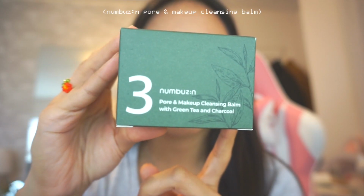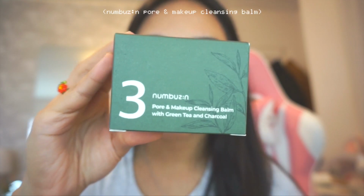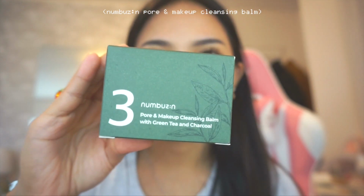Literally walked for I think 2 hours. Hi guys, so I just got back home and I want to show you guys the product I will be using to remove my makeup. I'm using this pore and makeup cleansing balm, so you don't really have to have makeup on, but since I'm using it, it's perfect for this.